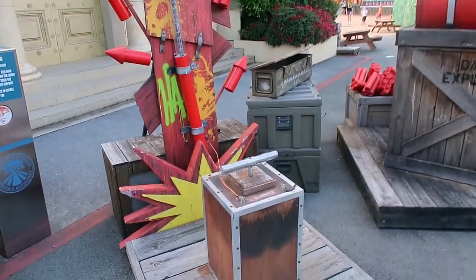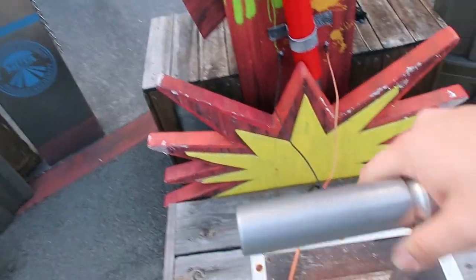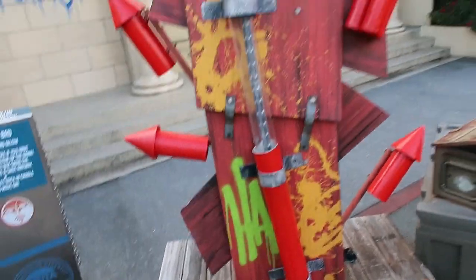Okay. Does this currently work? So let's try. Pull the handle up. And down. No, it does nothing at the moment.